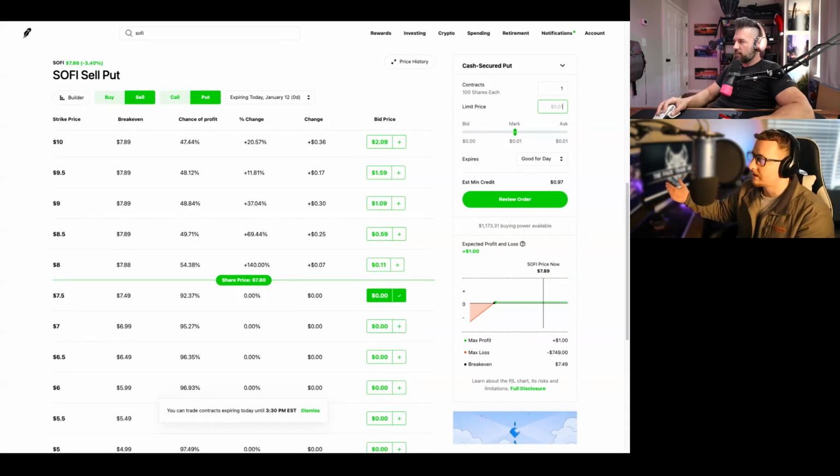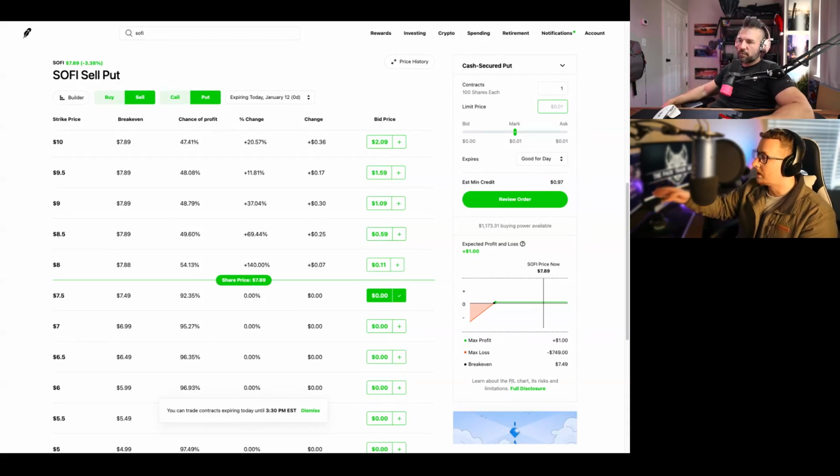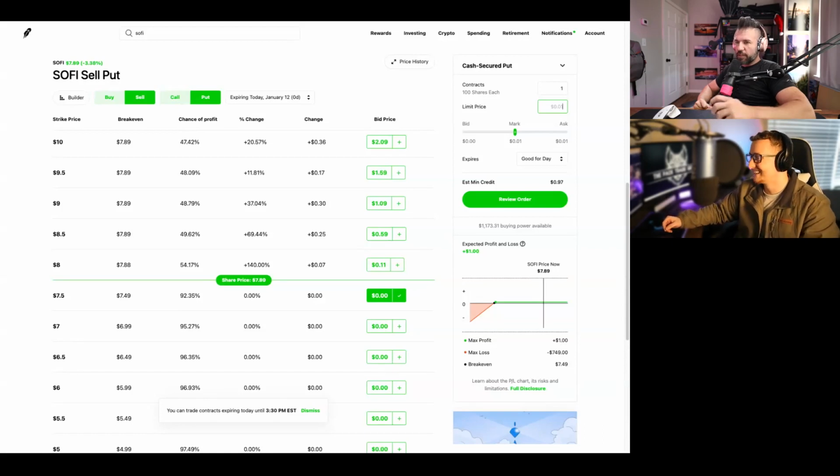And SoFi is a very conservative one, and I'm a very conservative trader. Obviously, there's other juicy ones, but this is $1. Now, this is where I'm going to ask Alex, do you want to go conservative or do you want to go a little bit more aggressive? I want to go conservative. Okay, you want to go conservative. I'll tell you why. I don't know anything about this. I do not know this company. Yep.